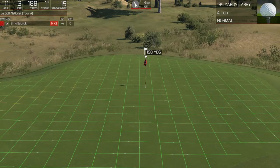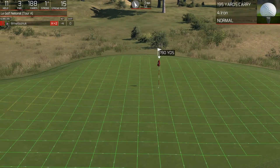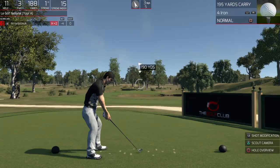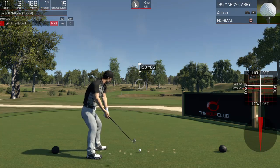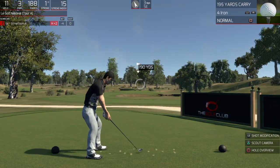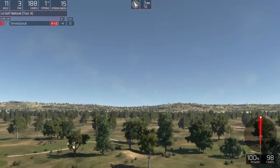You shouldn't get too much roll here because we are going to take a fairly lofted club. It is only 190 yards after all. 190. Yeah, let's take a lot off this. We've got the wind behind. We need to make sure we get there for a start.